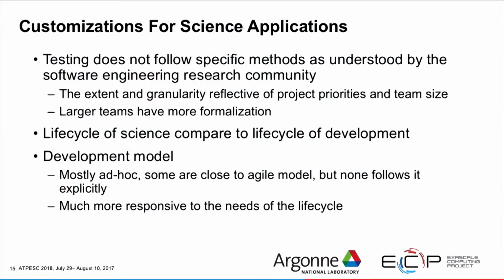So for science applications, one needs certain customizations of the standard software engineering practices, because the extent and granularity of methods that are applied in the scientific domain is reflective of the project priorities. A small team need not have too much formality, whereas a larger team will need more formality in order to be productive. And then there has to be a sort of meeting point between the life cycle of science compared to the life cycle of software development, and that is reflected.